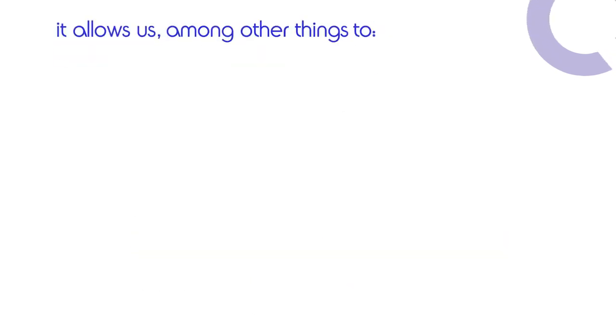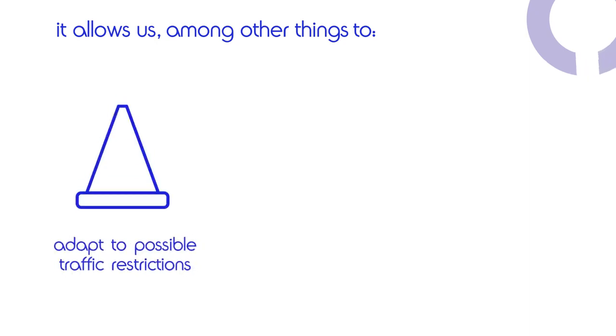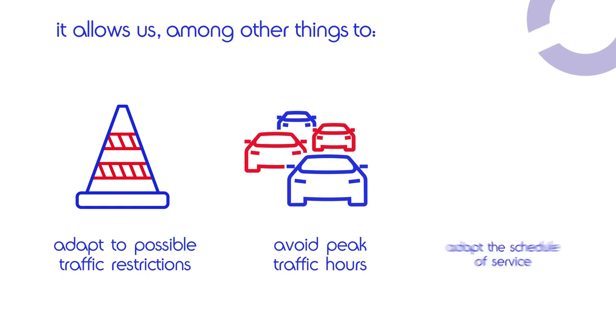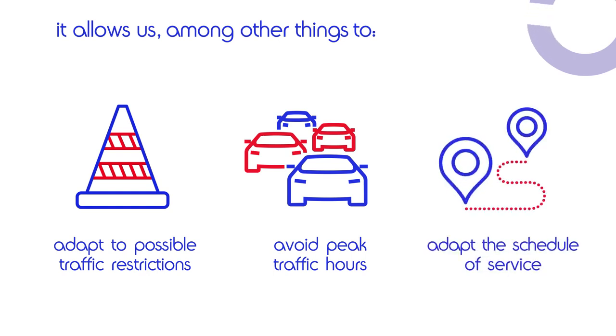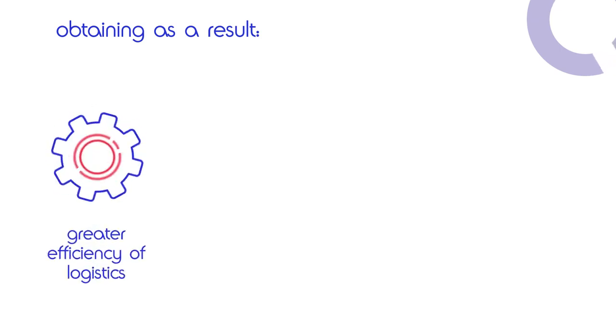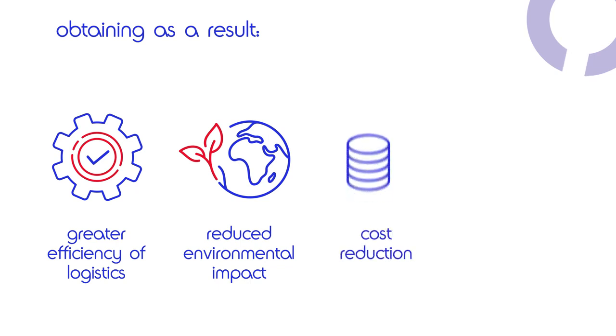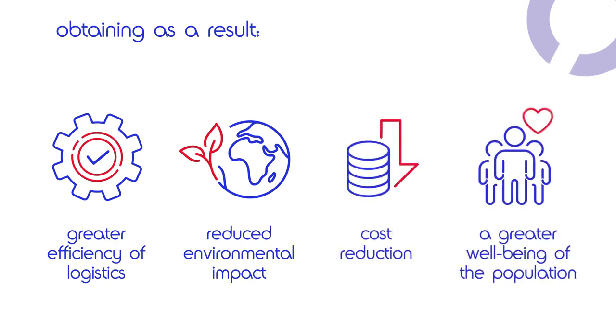It allows us, among other things, to adapt to possible traffic restrictions, avoid peak traffic hours, adapt the schedule of service to the most productive internal workflows, obtaining as a result greater efficiency of logistics, reduced environmental impact, cost reduction, a greater well-being of the population, noise, reduced local congestion, etc.